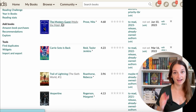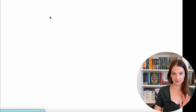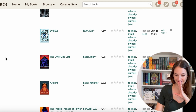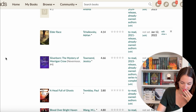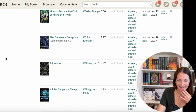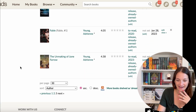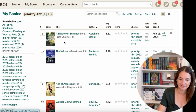Oh my God, I love The Maid by Nita Prose, but this doesn't come out until later this year, so I can't move it yet, according to my own rules. Oh, this is so hard. Okay, I feel good about where we're at. So that's 29 books on the priority TBR.